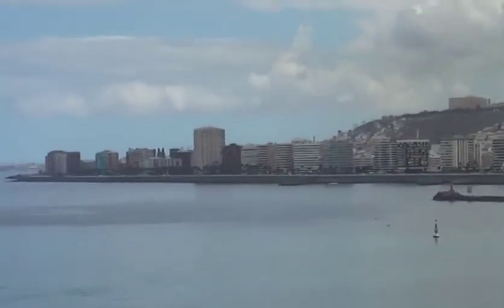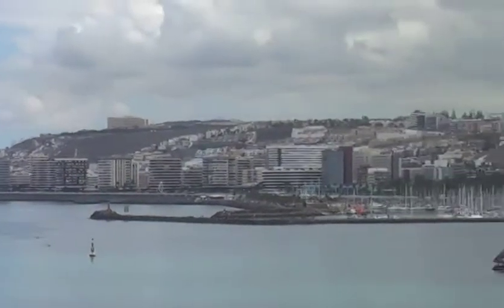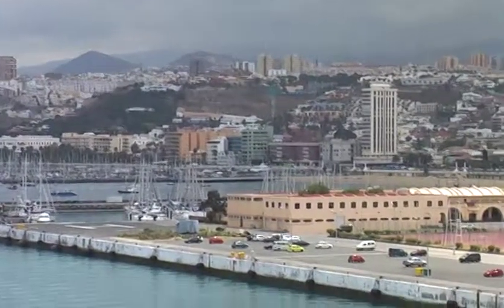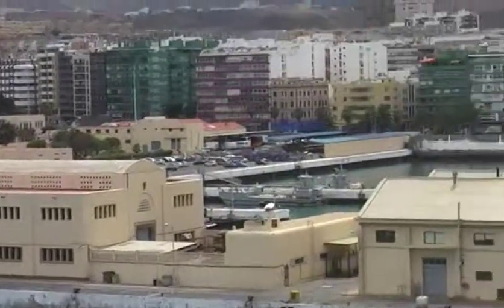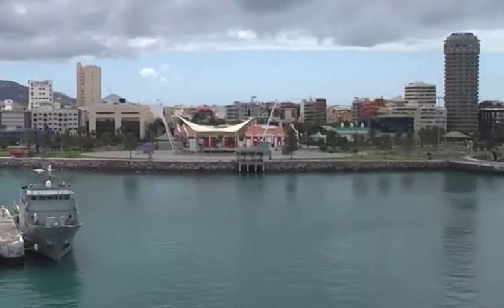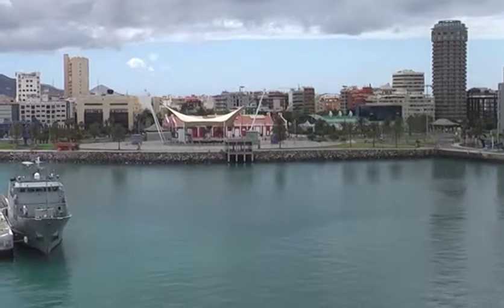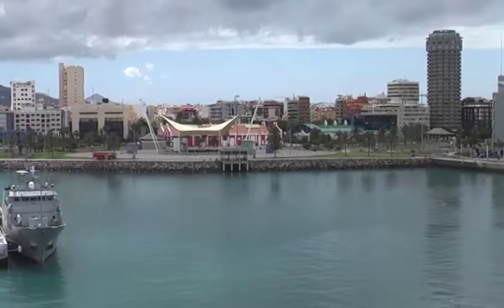From the balcony, this is Gran Canaria, and it's Las Palmas de Gran Canaria, and this is the port. We've been up there this morning, and at lunchtime we went across to this place over here by the port, by the red buildings. Just past there. Weather partly cloudy, but it's clearing, and quite nice.